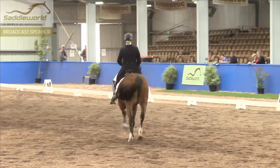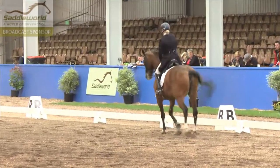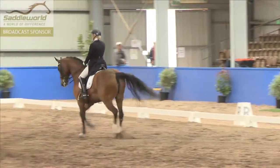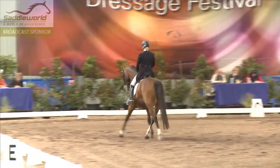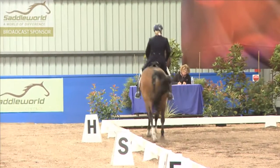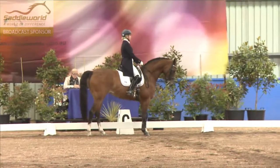She presented the mare really nicely into it, and she's kept the position. Absolutely. And I think probably good that she hasn't asked for more than the mare can give. So it's correct, but ideally we'd like a little more energy and a bit more suspension, a little bit more ground coverage. But she did ride the lines well, so I think that's really good. It's very attractive movement from the front too.